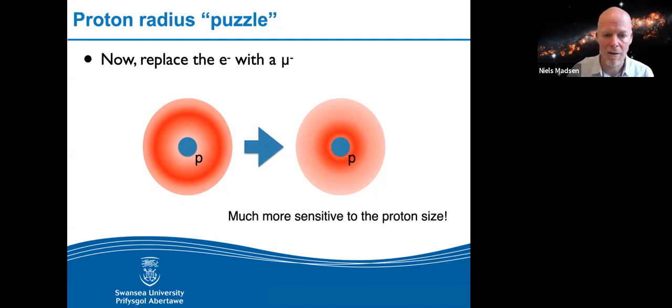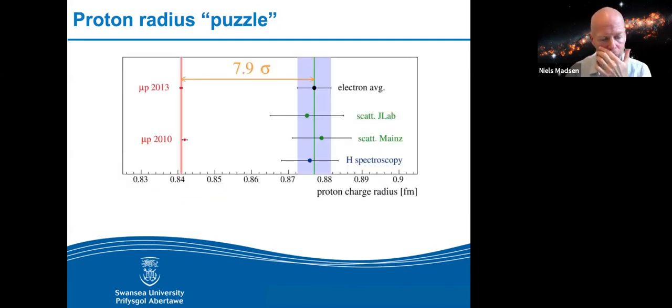And when they did that, they got this. 2010 was the number here. You can see they got the red line out on the left. They repeated it again, slightly better, in 2013. What you see on the right side here is all these people who agreed historically. They were all sitting, as you can see, 8 standard deviations away from the new measurements. Interestingly, everyone agreed that the new measurements were so clever that they were probably correct.